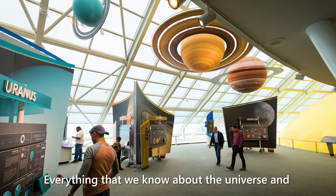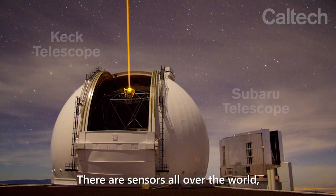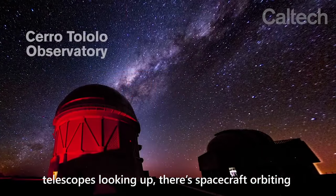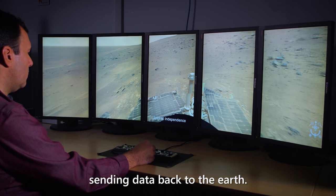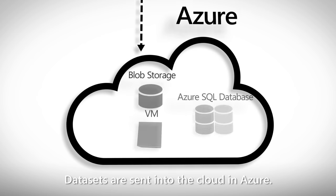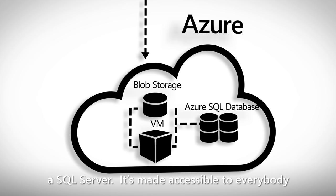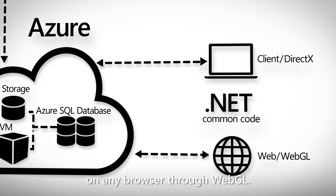Everything that we know about the universe and modern astronomy is filtered through code. There are sensors all over the world, telescopes looking up, there's spacecraft orbiting different planetary bodies, and they're sending data back to the Earth. WorldWide Telescope was built with .NET. Data sets are sent into the cloud in Azure. The metadata behind it is managed by a SQL server. It's made accessible to everybody on any browser through WebGL.